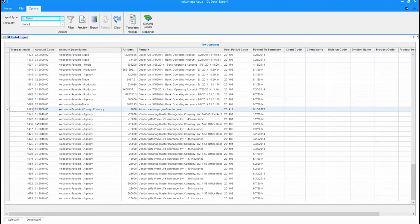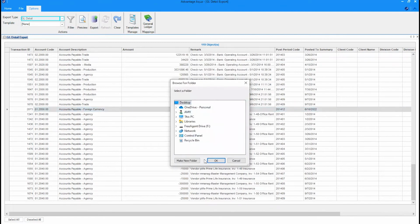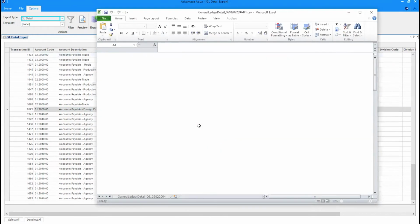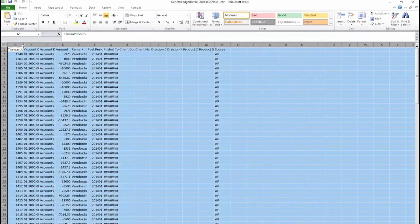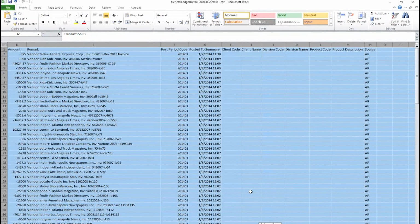Another thing that you can do with this query is, let's say you don't filter out and you want all of this to go into Excel so you can look for things. You can actually send this out to Excel. So there's an export button here. I'm going to send it right out to my desktop, and then it's going to ask me if I want to open it. I'm going to say yes. So here's this query put into an Excel spreadsheet that you could sort and do whatever you need to do with.